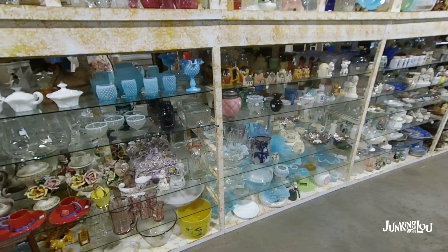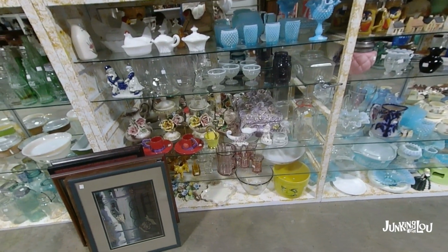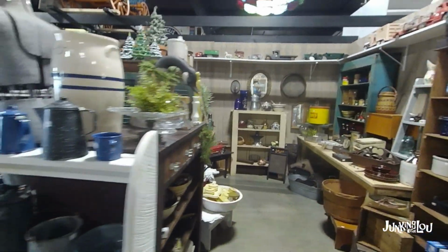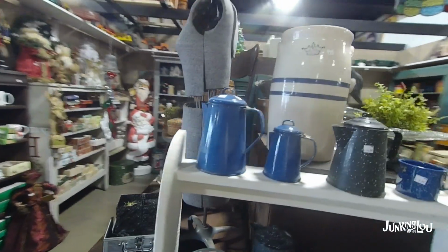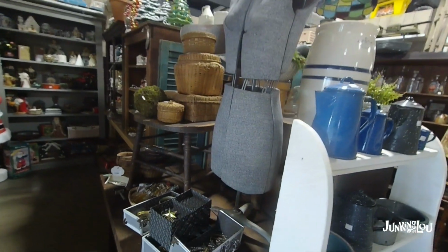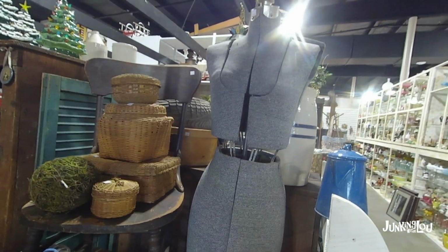Wow. This is like a dreamland for me. I love all that colored glass. Oh, it was really beautiful. And, you know, I didn't buy a whole lot of things here because I'm buying to sell. But if I was looking for something for myself, buddy, I would have come out of here with quite a few items. I really like this dress form. I have one at home, but I certainly would like another one.